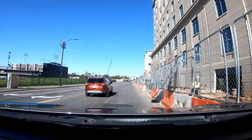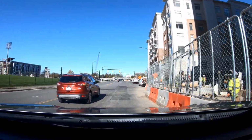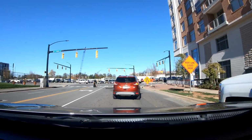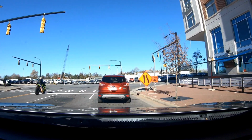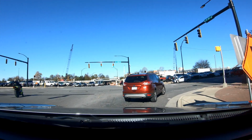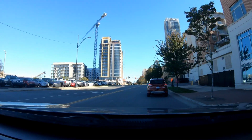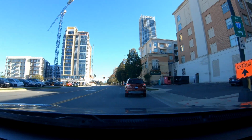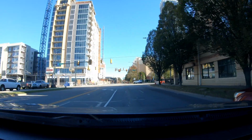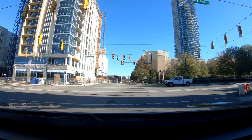Make this right on Graham Street. And further up, I don't know if you can see it, but it's a bridge. They're building a big area where there's gonna be another bus station, another hub for the buses, and then the Amtrak station is gonna be there as well. They're just building everywhere, man. It's crazy, man, what they're doing.